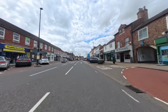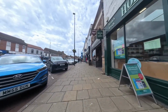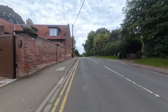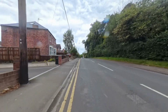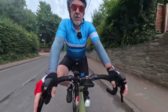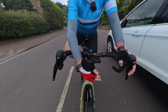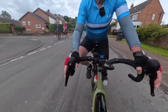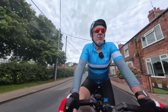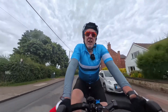So here we are at Costa Coffee. So here we are back out, suitably refreshed. I have to admit I'm feeling a bit cold now. The Garmin's showing 16 degrees, so the temperature has dropped by a degree or so. Just hiding my flashing front light there just so I don't scare the horses. Yeah, there's a bit of rain in the air. They did say we might get the odd shower. Hopefully it won't come to anything or I'll ride through it.